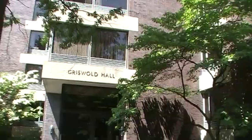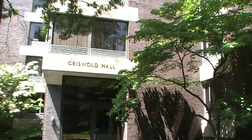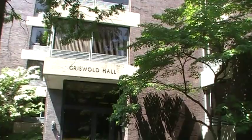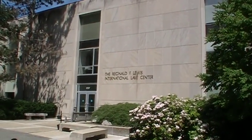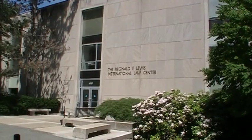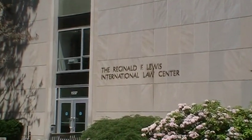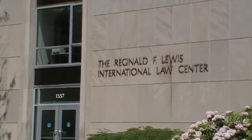This building is called the Griswold Hall. This is part of Harvard Law School. Griswold Hall. This is another entrance of the Langdell Hall. This is probably the main entrance. This faces Massachusetts Avenue, the main street, and International Legal Studies is situated in this building. There is an ILS library inside.